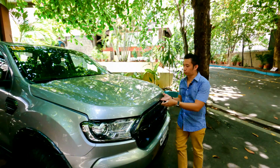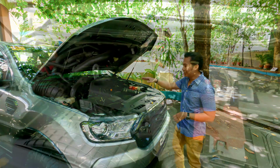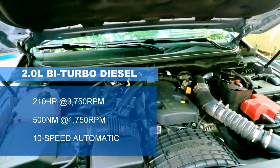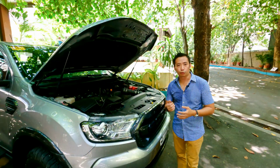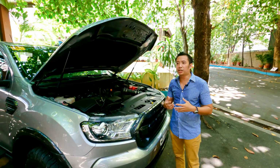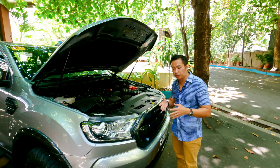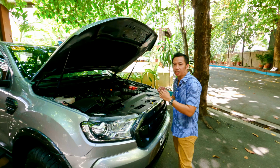The FX4 Max is equipped with the same engine that can be found in the Ranger Raptor and the Wildtrak 4x4. This is a 2-liter bi-turbo engine that is good for 210 horses and 500 Newton meters of torque. Now, engine-wise, this FX4 Max can take the fight to the other off-roading pickup trucks like the Toyota Hilux Conquest or the Navara Pro4x. However, this motor is mated to a 10-speed automatic transmission, which in my opinion seems to be a few gears too many for an off-roading workhorse pickup truck. I find that the older 6-speed automatic transmission to be more confident whenever you're putting down those low-end maximum torque when you're hauling a lot of stuff.